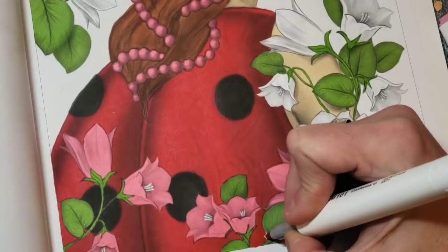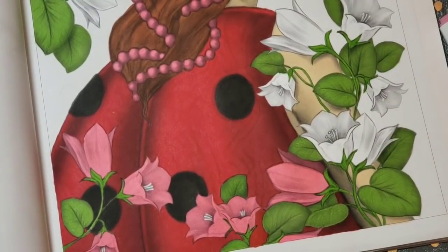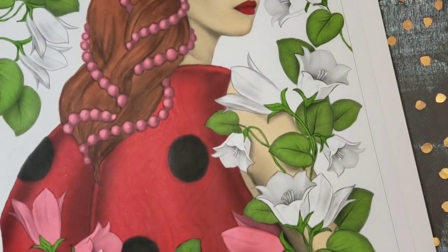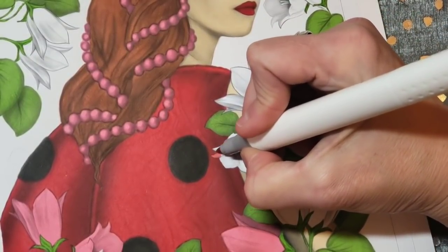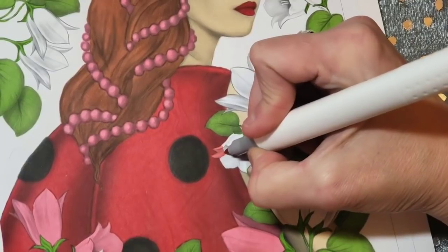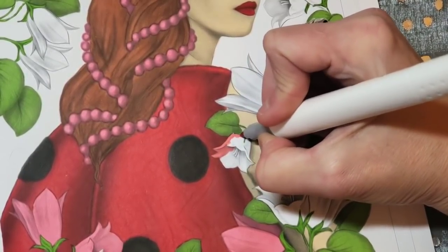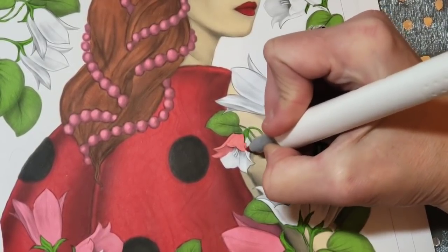Of course I would, because as soon as I started watching ColorTube, I would know, and I think that's about the time that I started buying up different types of markers. Got us into a little bit of a financial debacle with all of that.